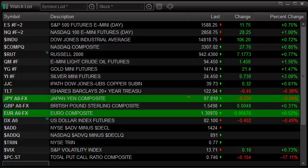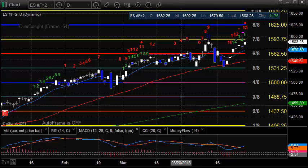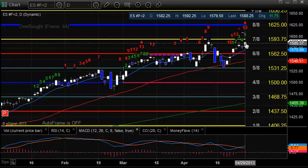Let's take a look at the ES and the NQs. We'll start with the ES. All right, so here's a look at the ES chart in the daily time frame. A couple of things should be sticking out to you. Certainly, we had a positive day, and we expanded the range of last week.